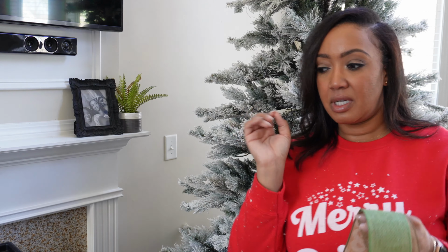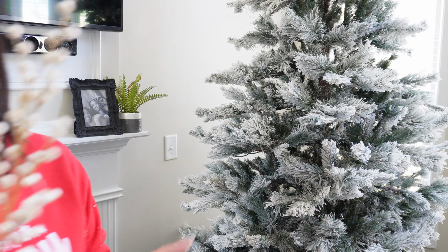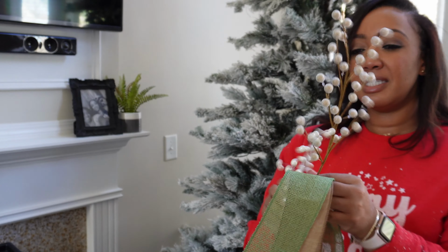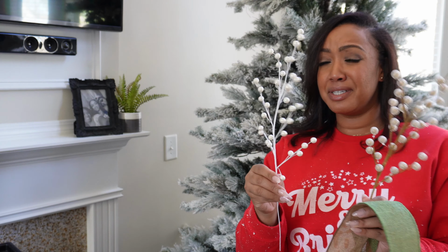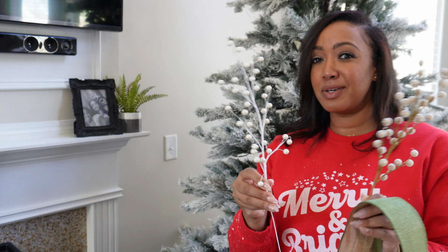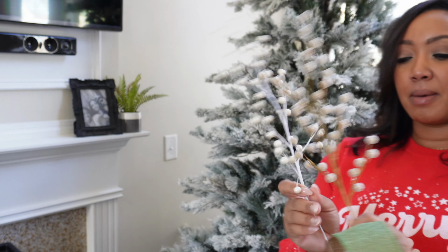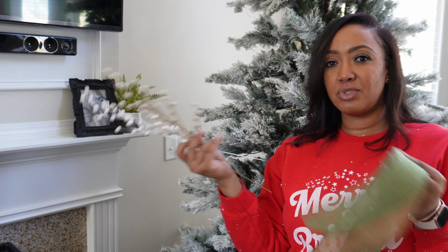And tree filler looks like this, and I get these from Hobby Lobby, and they always have them every single year. So I know if I don't have enough, I could just go get some more. But those are like my simplistic tree decor stuff.